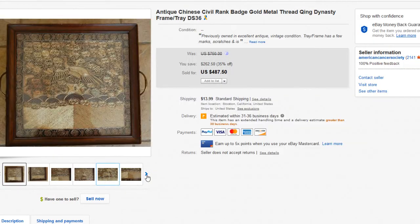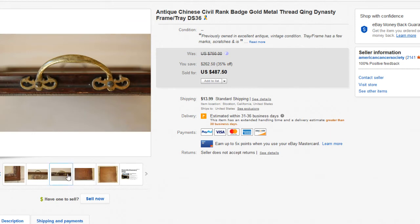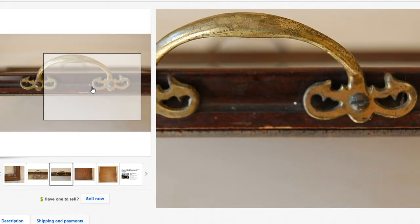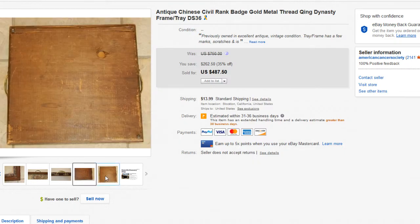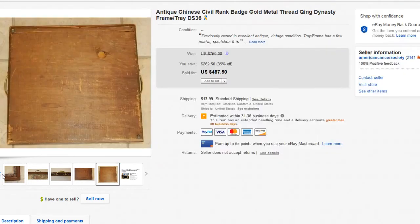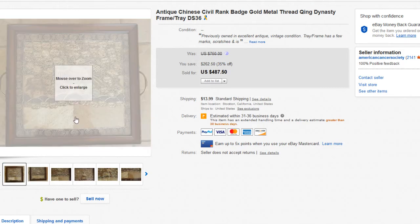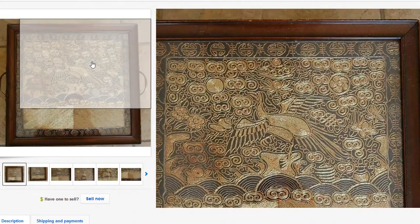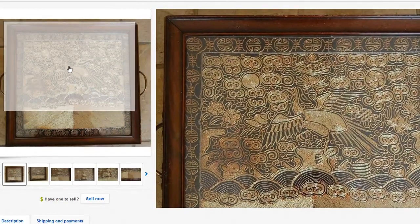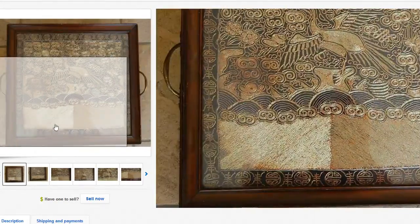Anyways, the Asian art market is hugely on fire right now. As you can see here, there's some nice brass handles. Those things are very well done. And look at the back. You can tell this has got some age to it just by looking at the back. Like I said, I don't know too much about this particular piece, though I know that it sold for a pretty good amount of money. And any Asian art stuff, you should take a double look at, especially if you have any of this kind of stuff in your death piles.